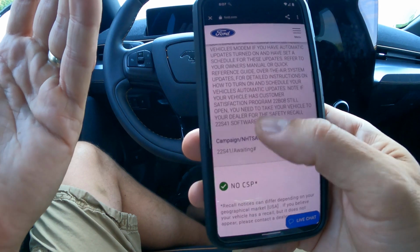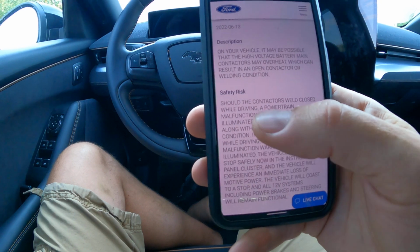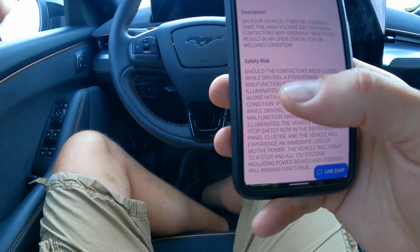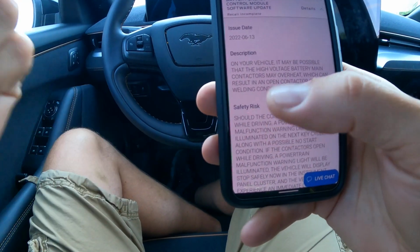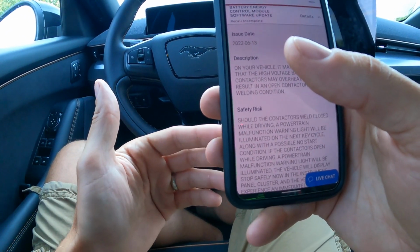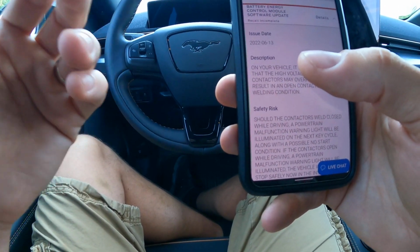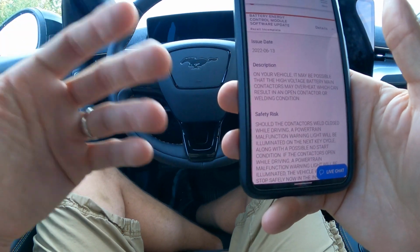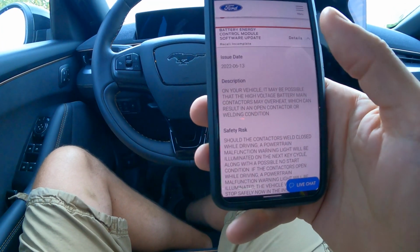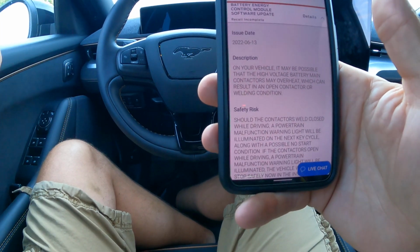But I'm not going to read you all of this. There's a lot here. Essentially what they're saying in this recall is that for certain vehicles, I think mostly the 21s and then maybe some early 22s, two things can happen. If you're doing DC fast charging or constant or back-to-back wide open pedal accelerations, the high voltage contacts on the battery could basically come into a short situation or a weld, where either that contactor remains all the way open or all the way closed, both of which would be bad. In one scenario, the vehicle might just not start the next time you go to do it.